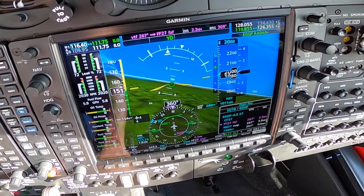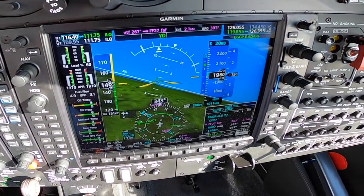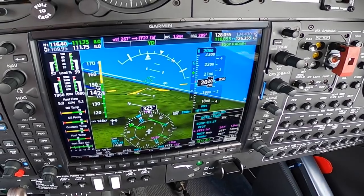300. I'm just going to bring this power back to about 60% now, so we can get a sensible speed. Maintaining 2,000 feet and we're cleared for the ILS. We're intercepting from the left, so from the south side. See the glide path's already there.